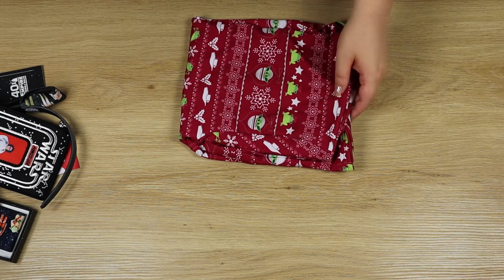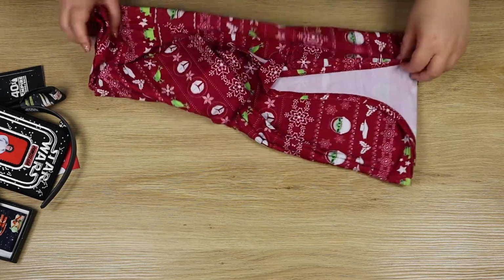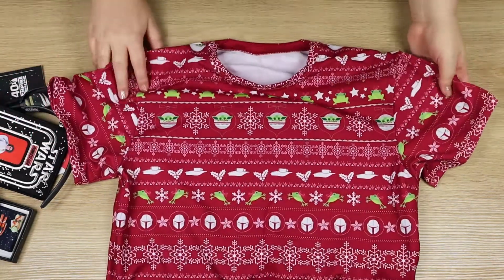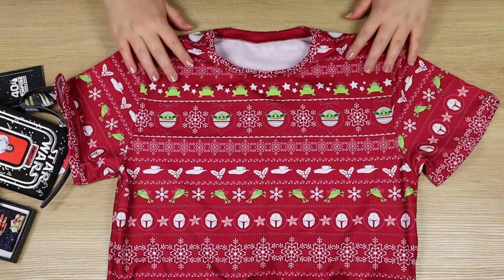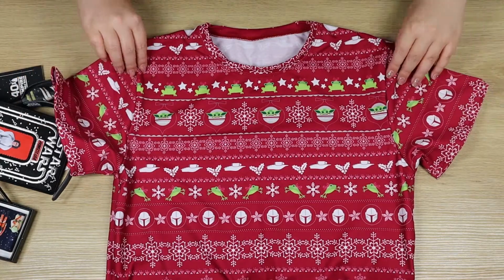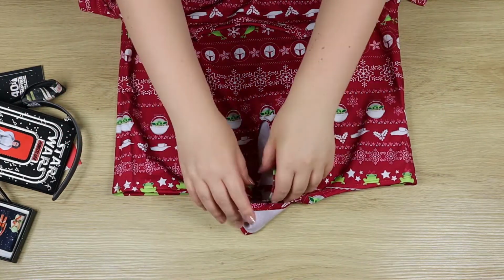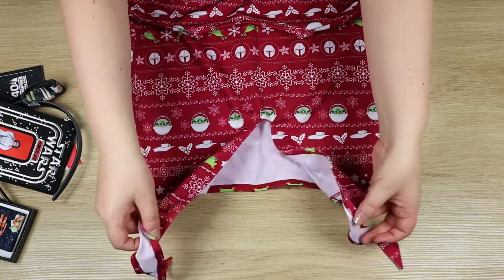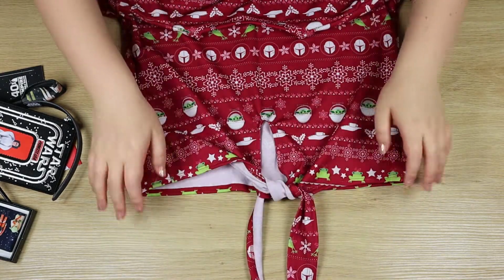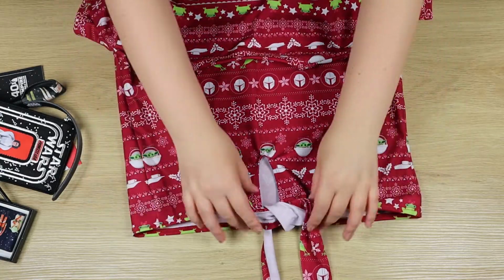So this is the tie front t-shirt. So we've got the cute print repeating, and then at the bottom the t-shirt ends in these long ties which you can tie to kind of style it how you like.